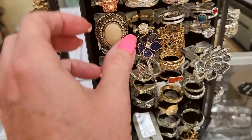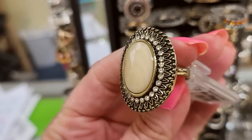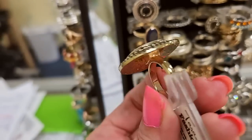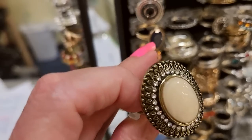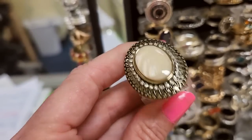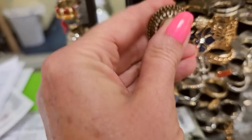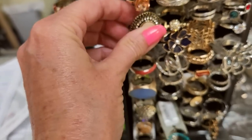Oh, this is a big one. Look at this one. Wow. We have an oval ivory piece in the middle surrounded by small rhinestones. Kind of has an antique look to it. That's a nice statement ring. It's quite large. It's kind of hard to fit them back in the display sometimes.